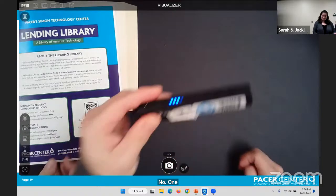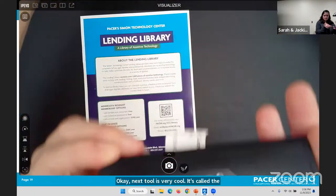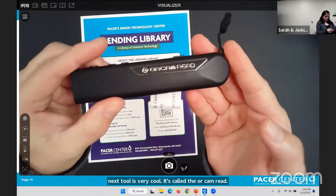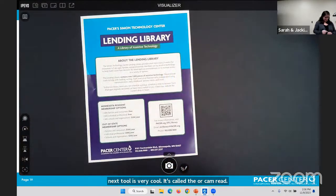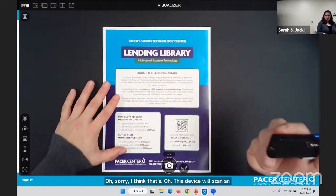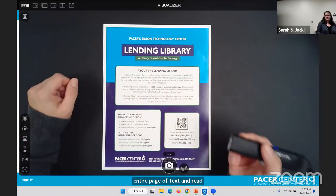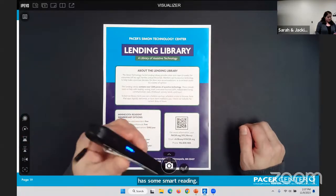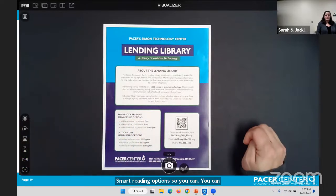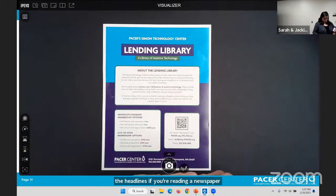Okay, this next tool is very cool. It's called the OrCam Read. This device will scan an entire page of text and read it out loud. And it also has some smart reading options. So you can say, tell me the headlines, if you're reading a newspaper. So I'll show it to you now.